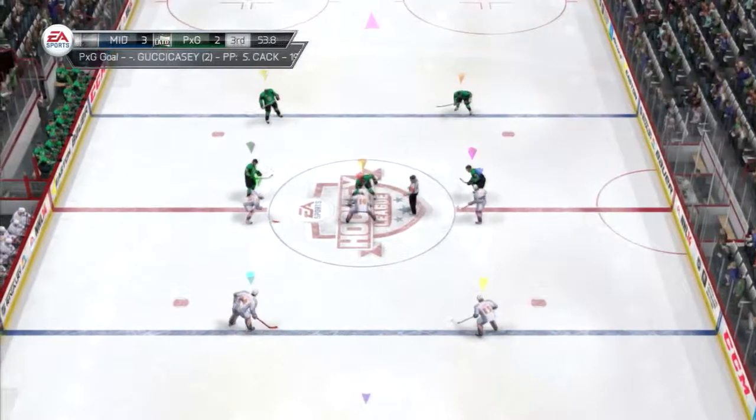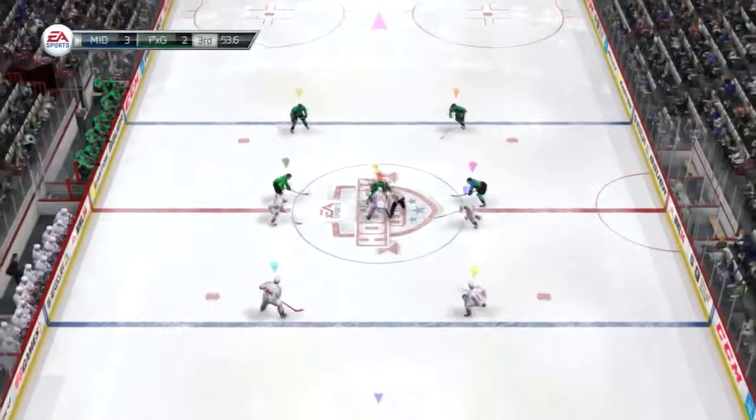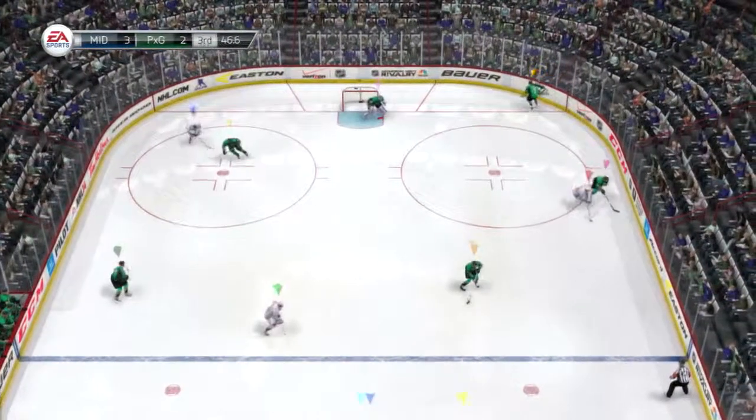Final minutes of a period, you get a goal that makes it a one-goal game. Now we're going to see the real rush offensively. Yeah, they were in full throttle before that. Now they're going into afterburner mode. They're going to pour it on. Chance to catch up, time running out.